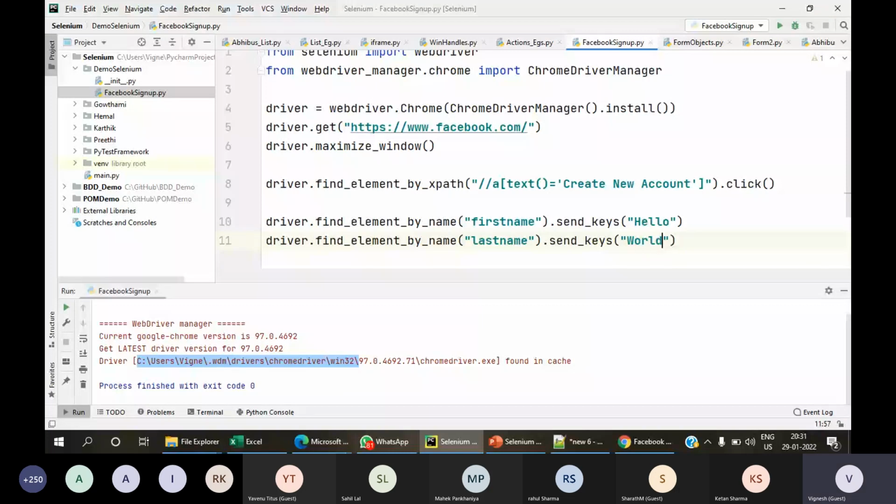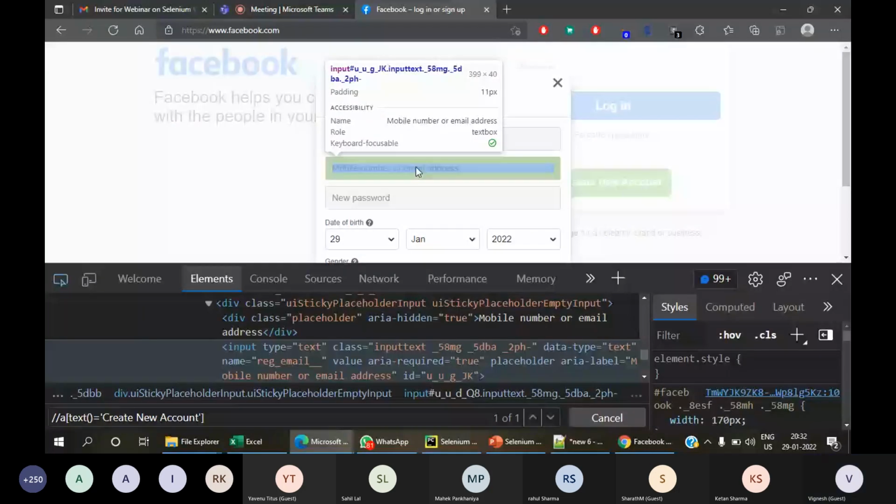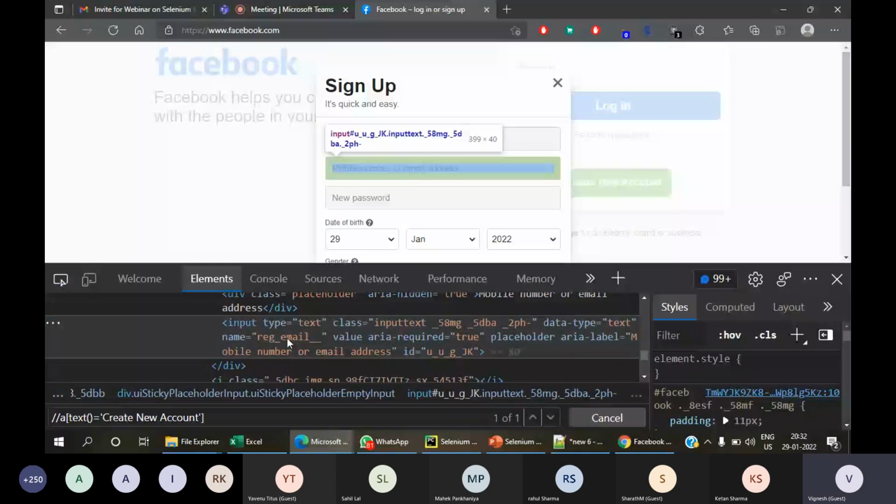Like we opened this, so what we are going to do is enter the same thing. We're going to repeat the same process for the other two fields. I guess we have a name, but it is with an underscore. I don't want to take it.